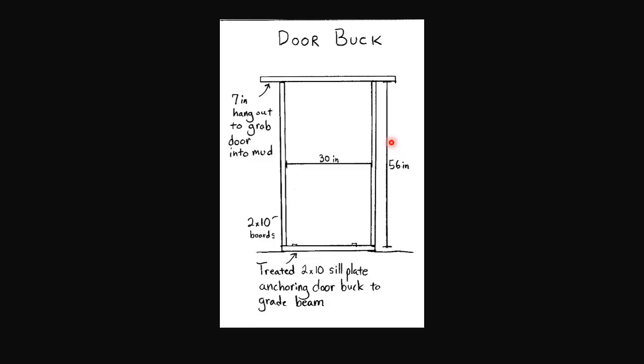So, like I said, I got to know exactly how my door buck's going to look, how much is going to hang out here, how tall is it going to be. Now you might be thinking, 56 inches tall, what are you, a midget? I'm 6'3", I'm about 200 pounds. I've done jiu-jitsu for 15 years. I'm a decently athletic guy.